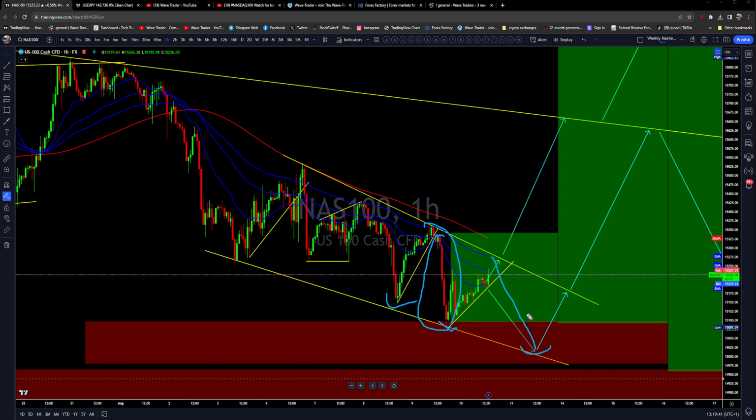Right now I'm not looking for this, but if you are not in the trade, then you're looking for another leg lower and then looking to buy. If you caught the trade already from these lows, then during the CPI report you are looking for it to break out and continue to keep pushing higher all the way up to the previous 4 hour high. If you don't get that, then another leg lower, new lows, and then a bounce back.